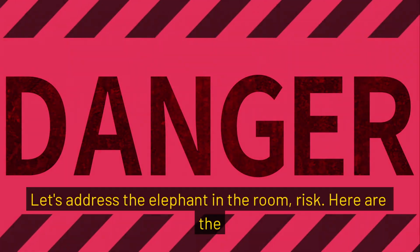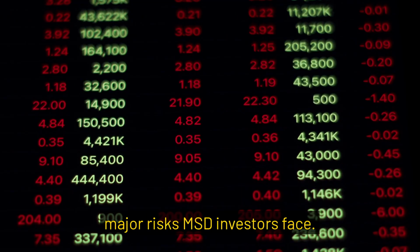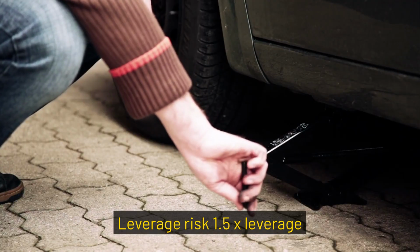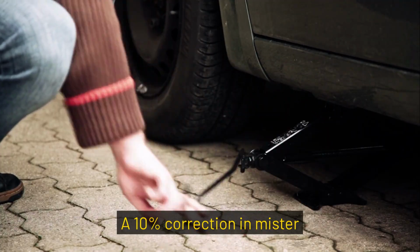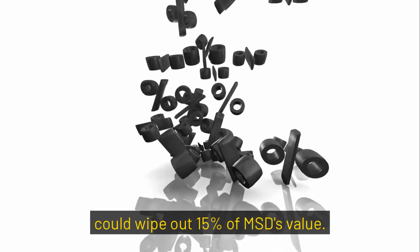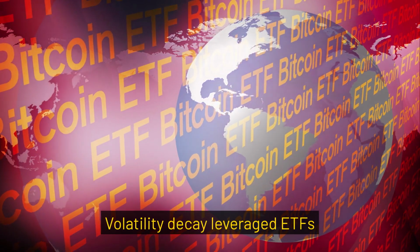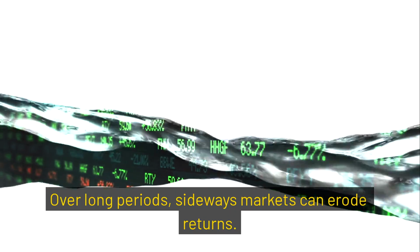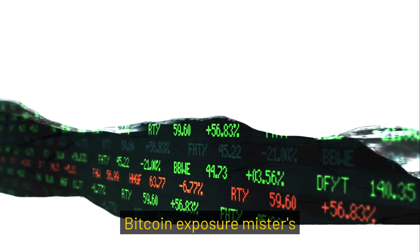Let's address the elephant in the room: risk. Here are the major risks MSTY investors face. Leverage risk: 1.5x leverage amplifies daily moves, good or bad. A 10% correction in MSTR could wipe out 15% of MSTY's value. Volatility decay: leveraged ETFs reset daily, leading to compounding effects. Over long periods, sideways markets can erode returns.